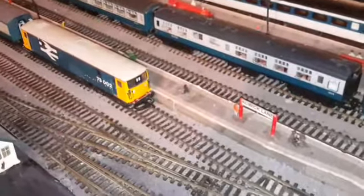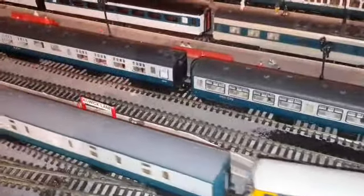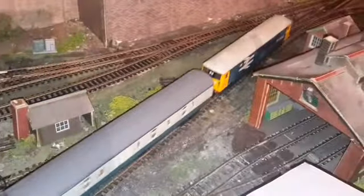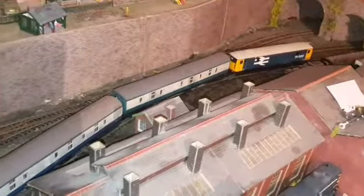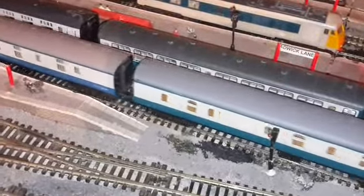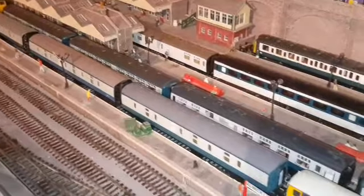Right, Class 73 is going to take its coaches out and then pull back in on to that train on platform 4 and pick the other two coaches back up again. Right, then I'll then bring. So that's now ready to depart very shortly.